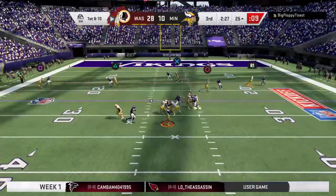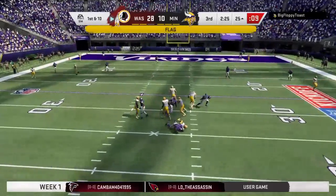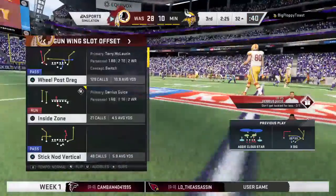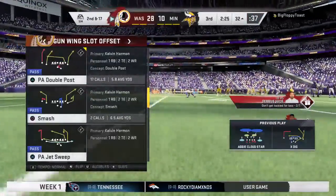Now Watson from the gun, he'll throw. And with a flag down, he goes down. So they're able to sack him. Now the penalty looks like it could be holding. Let's find out.